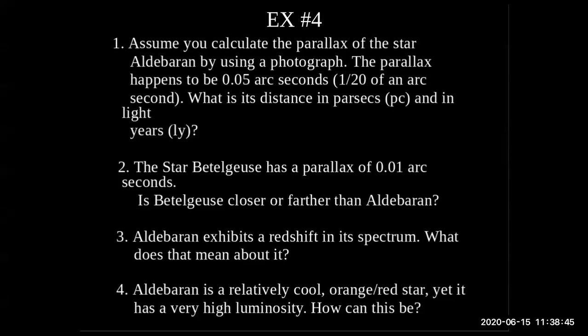I would like you to do this exercise number 4. And here's what it says. Assume you calculate the parallax of the star Aldebaran by using a photograph. The parallax is found to be 0.05 arc seconds, which is 1/20th of an arc second. What is this distance in parsecs and in light years?